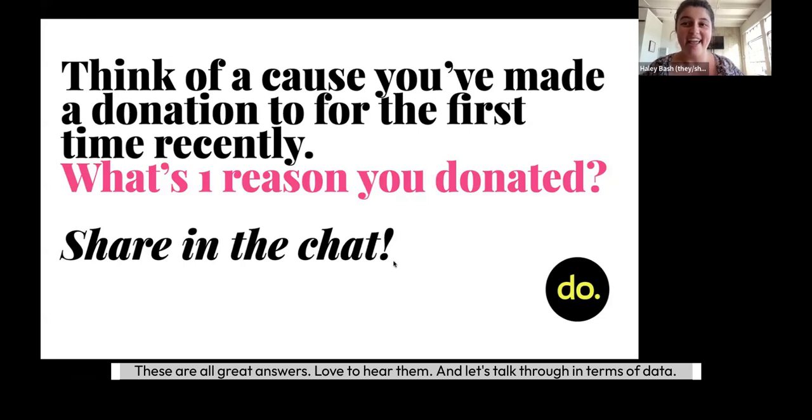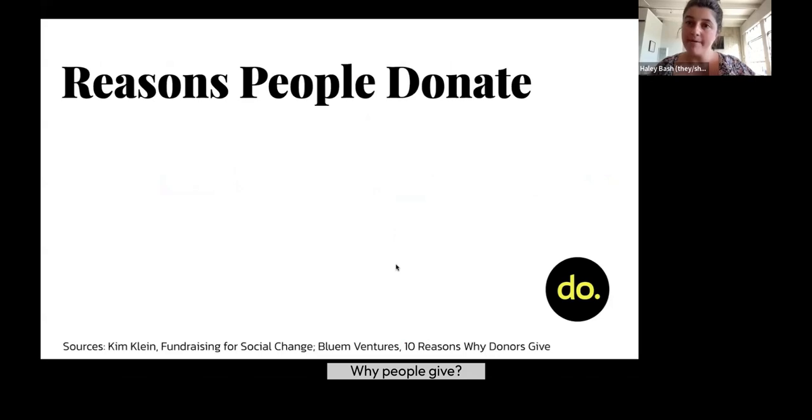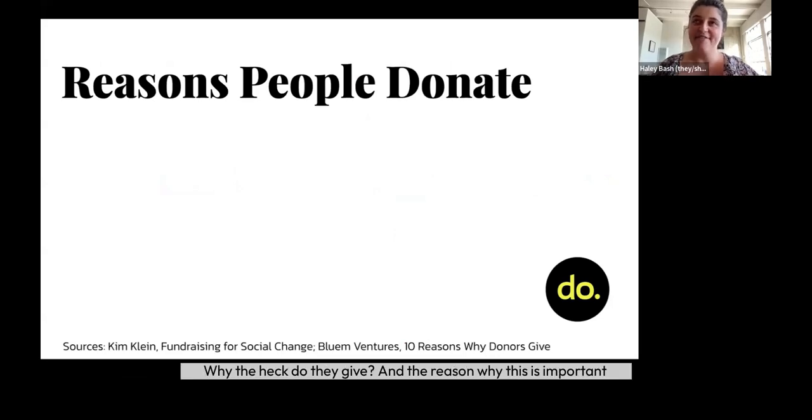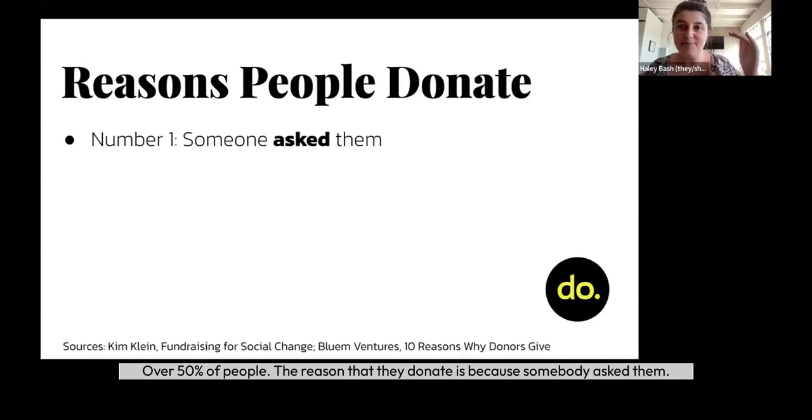Love to hear them. And let's talk through, in terms of data, why people give. Why the heck do they give? The reason why this is important for an engagement ladder is oftentimes organizers talk about meeting people where they're at. And so answering this question can help us think about where people are when they first donate to our cause. The number one reason by far, and it's very clear, I think it's something like over 50% of people, the reason that they donate is because somebody asked them.